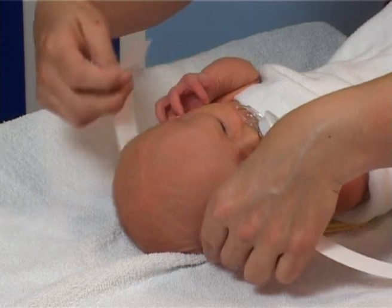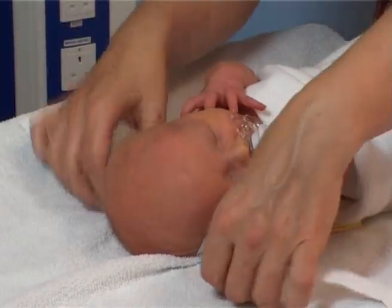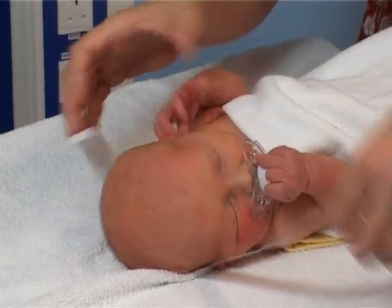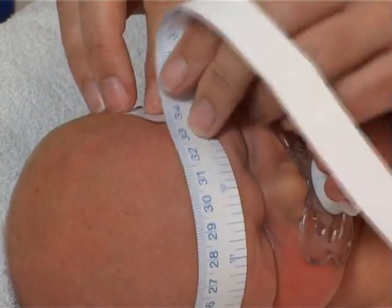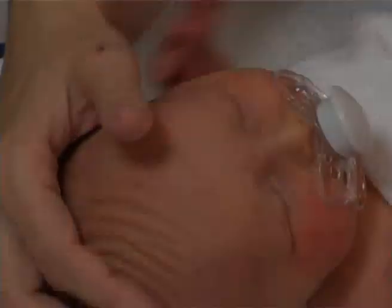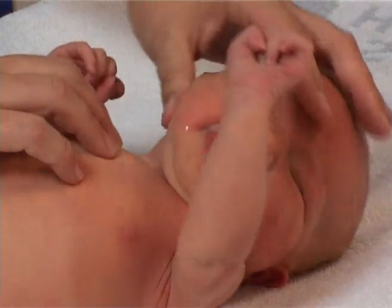We measure the head using a disposable tape measure and are aiming to read the largest circumference of the head. Okay. And then what I'm going to do is I'm going to reposition the tape. You should take 3 separate readings and use the largest of these. A consistent reading. This should be accurate within 0.1 to 0.2 of a centimetre. 6 centimetres. Lastly, within the head examination, the skin folds of the neck are checked for evidence of infection or other abnormality.